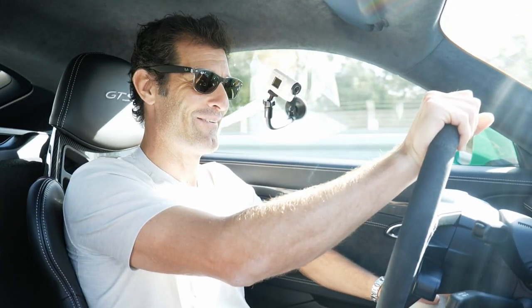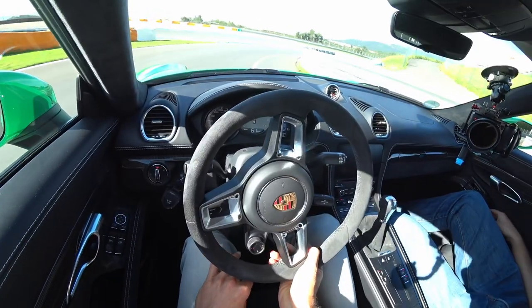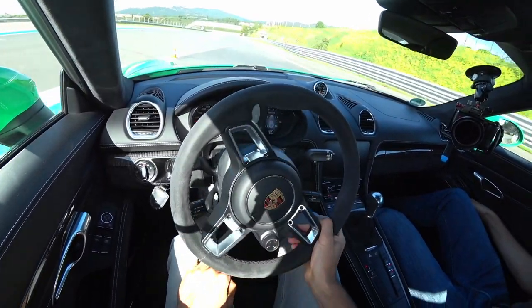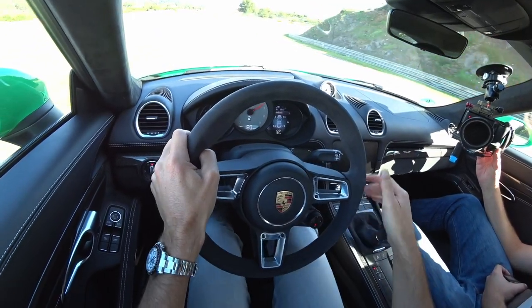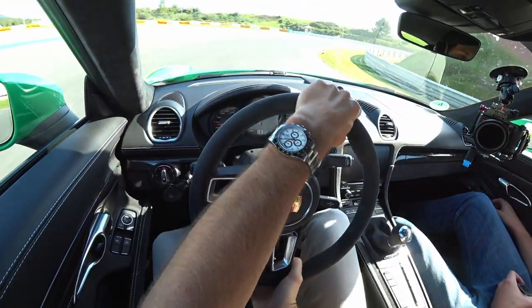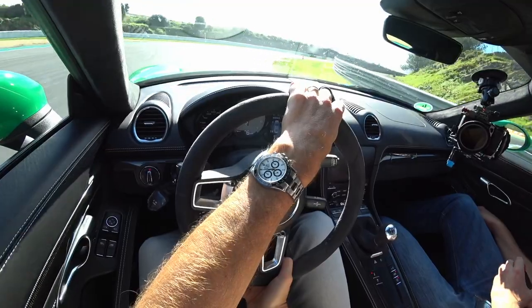Hi, it's Mark Webber here. We're in the 718 Cayman Porsche at Estoril in Portugal. And the guys want me to do a few laps with the car on the limit, so we'll have a quick look at it. They want me to explain gear ratios and balance of the car, and also a couple of key things about the track. So here we are. Be turn three, I'd imagine.